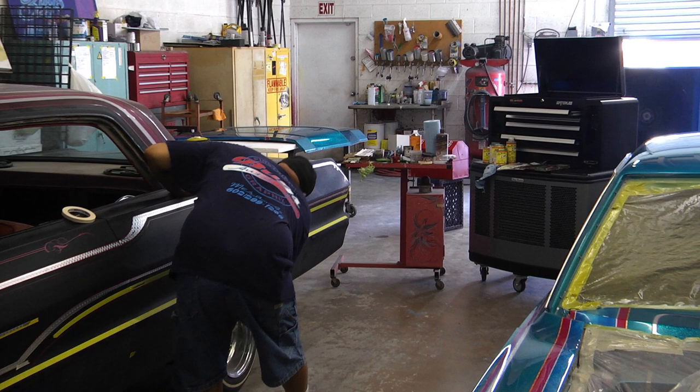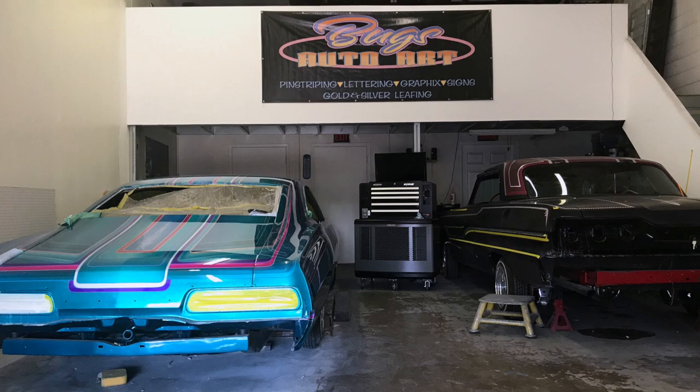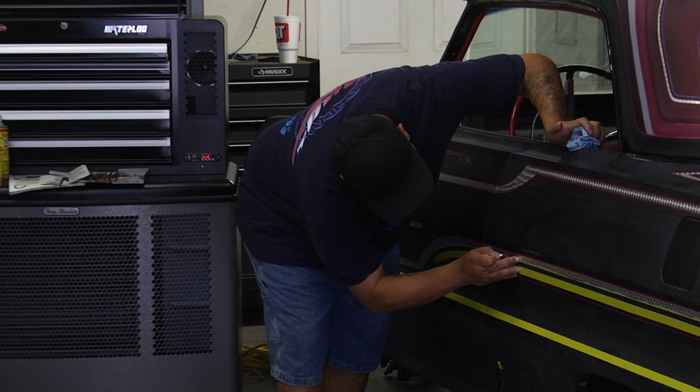Not really vision, putting my brushes in here. The toolbox features 5 locking storage drawers, and the evaporative cooling unit can lower temperatures up to 30 degrees in most garages. I move it around to where I want it, and this thing really makes a big difference. It really does. Never be afraid to invest in yourself. And I'll tell you what, this is a good investment for yourself.